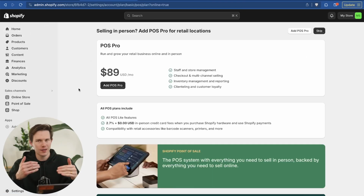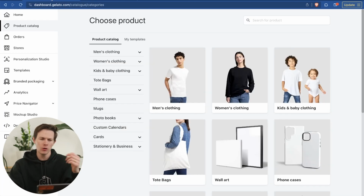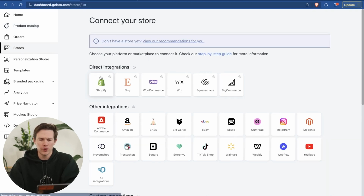Now, I know we're going through a lot of steps here, but the next one is going to be to connect Gelato to Shopify. That way we have everything as one main system here, and products will sync between them. Everything will work really well. So if we go back to Gelato and click on stores on the left side, you'll see direct integrations. Shopify should be listed right there.